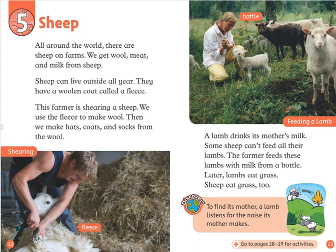A lamb drinks its mother's milk. Some sheep can't feed all their lambs. The farmer feeds these lambs with milk from a bottle. Later, lambs eat grass. Sheep eat grass too. Discover. To find its mother, a lamb listens for the noise its mother makes.